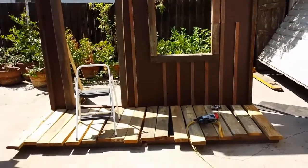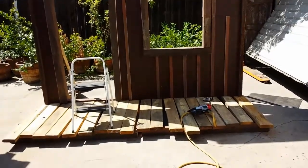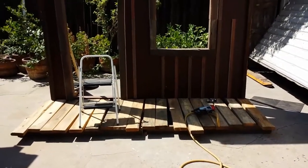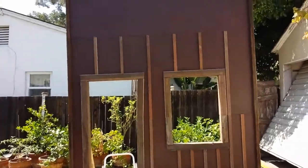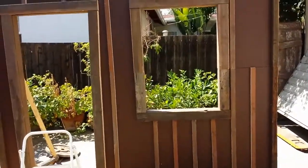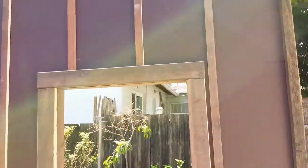So we also have the deck coming together. I picked out all of the boards, and a couple of them are too long, as you can tell, so I'm gonna cut those down, and we'll nail those, and that'll be done. And then all I have to do is just paint. I'm still deciding on what color to dry brush, but yeah, it's going really fast, which is good.